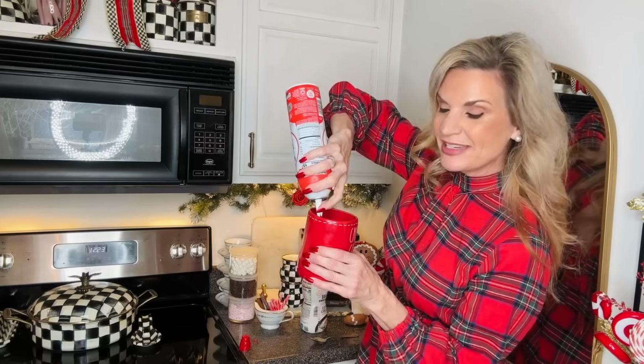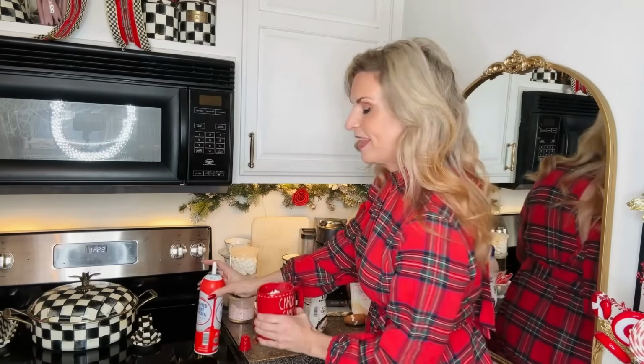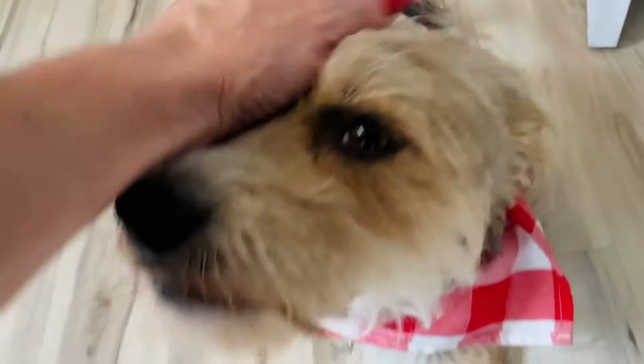And you'll probably hear my puppy dog come running because I give him a treat of whipped cream. So I add my whipped cream. Here he comes. You guys want to see him? He's so cute. Is that yummy? Was that yummy? Oh, that's a good boy.